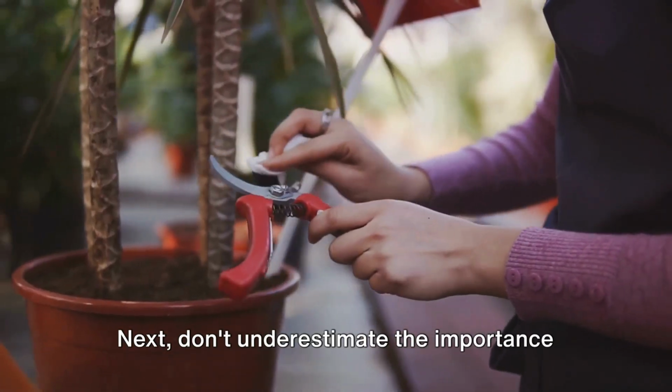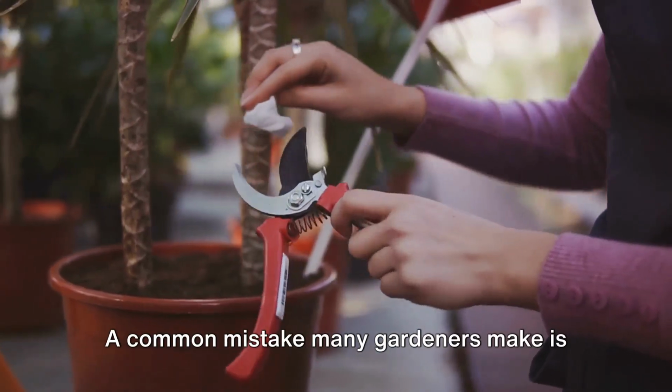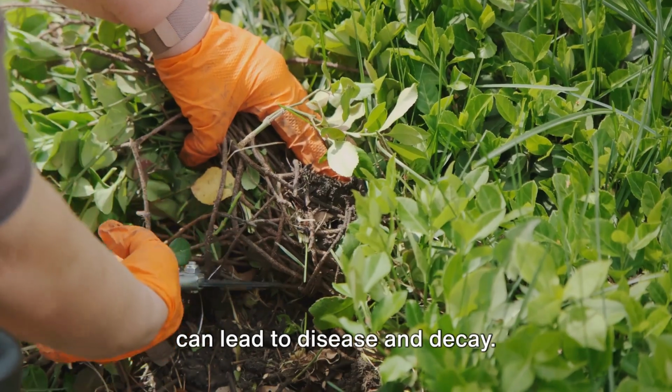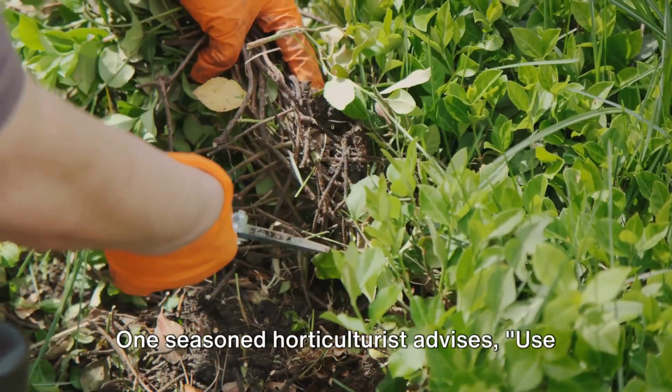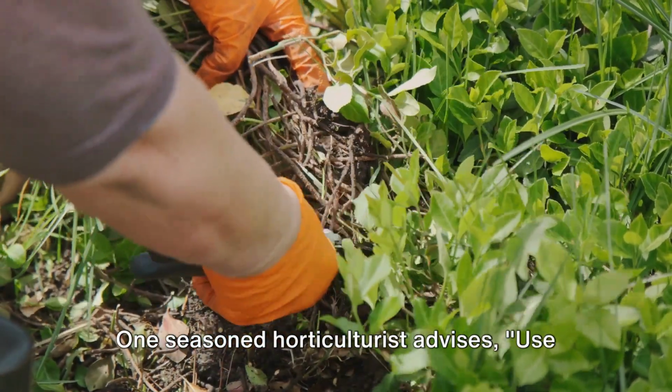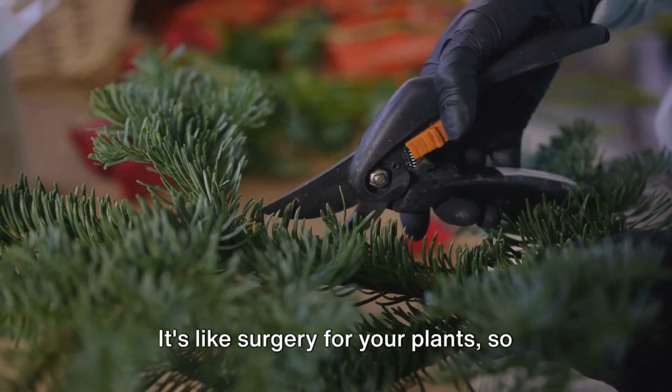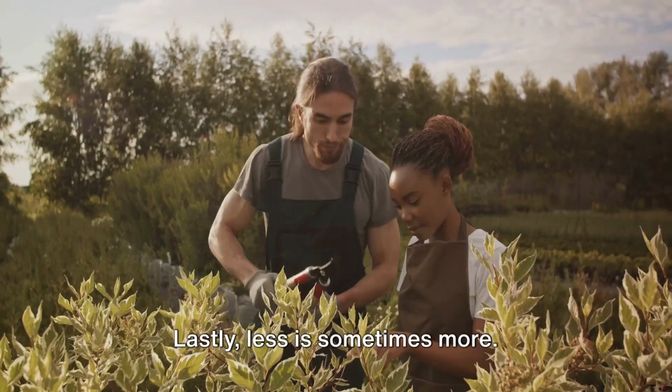Next, don't underestimate the importance of clean cuts. A common mistake many gardeners make is tearing or crushing the plant stems, which can lead to disease and decay. One seasoned horticulturist advises, use sharp, clean tools to make precise cuts. It's like surgery for your plants, so treat it with the same respect.